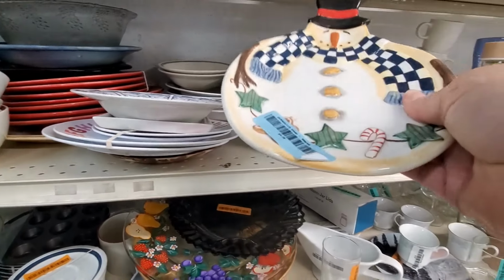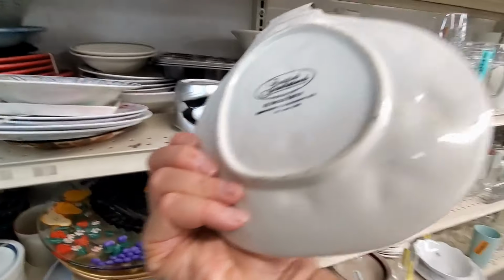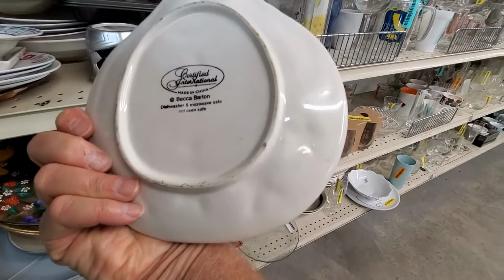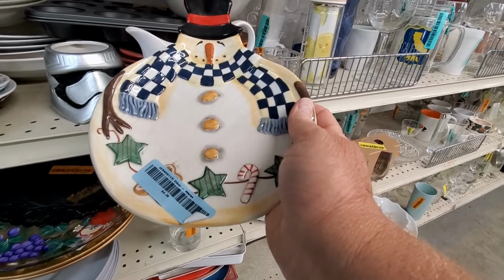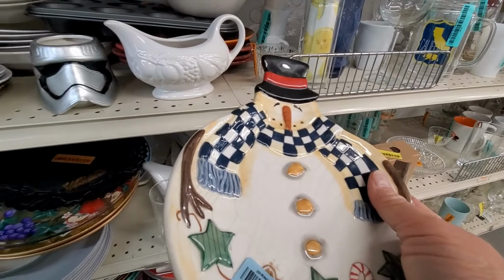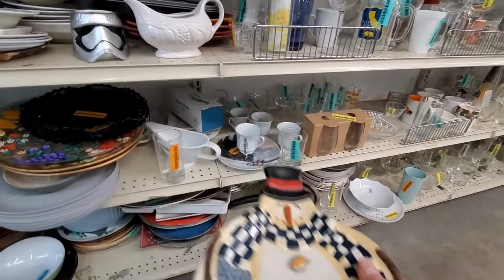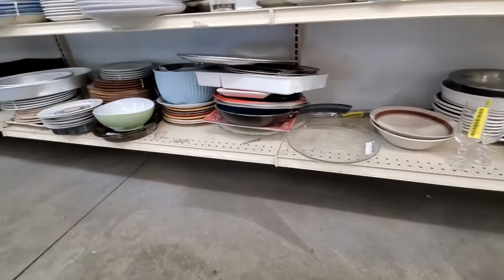This little snowman plate was cute. It kind of looks like Mackenzie Childs, but it's not, obviously. But I don't know that it was that good of a name brand. I worry about those because sometimes the glazing chips off really easily.